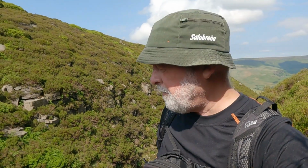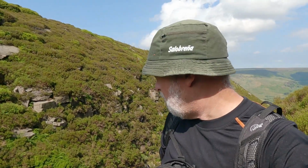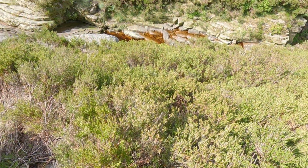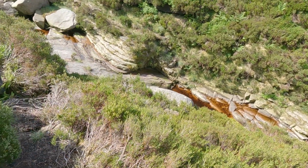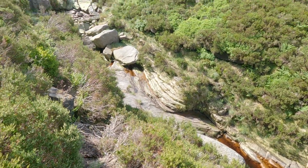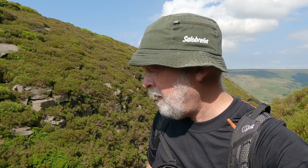When I say coward's route, do take that with a hefty pinch of salt, because you're still up above a sheer 30-foot drop on a narrow little trail, holding onto heather to stop yourself from falling in, and that goes for the two little detours I've taken. So yeah, regardless, don't take it too lightly.